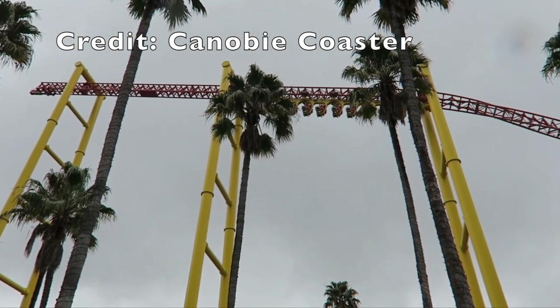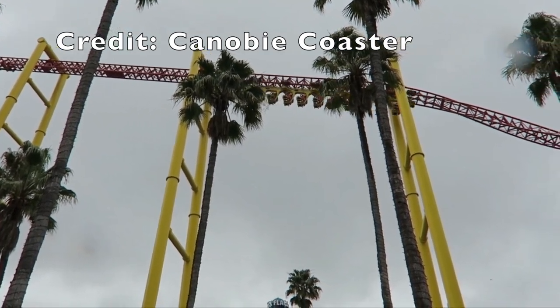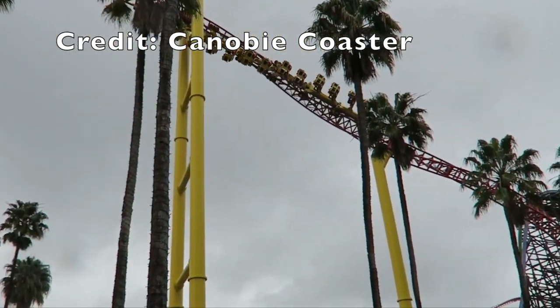So should you ride Vertical Velocity when you're at Six Flags Discovery Kingdom? Absolutely. It's a great time. Assuming it's open, that is.